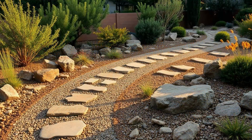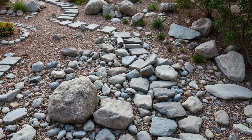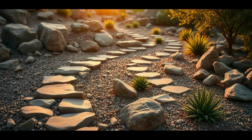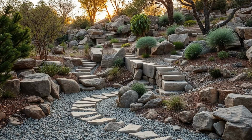And here's the thing, rock landscaping doesn't have to happen all at once. Start small. Maybe just add a stone path or edge one flower bed. Once you get the feel for it, you can expand, add more features, or even rearrange things. Rocks are flexible, they're forgiving, and they'll be there looking great no matter how fast or slow you build your dream garden. All right, feeling inspired yet?